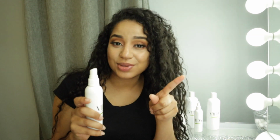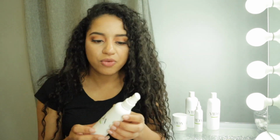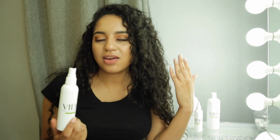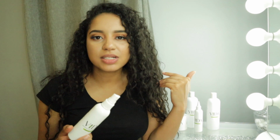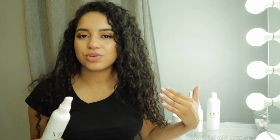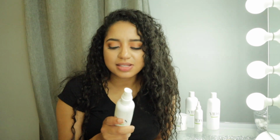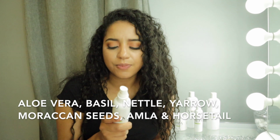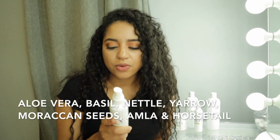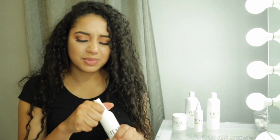The serum mist is really good because you can use it in your hair and then use it on your scalp, both ways. And whenever I styled my hair, like whenever I would straighten it afterwards, you didn't get too much product affecting the way you straighten your hair. It was amazing. So I would definitely use this. This has aloe vera, basil, nettle, yarrow, Moroccan seeds, amla, horsetail, and it promotes hair growth. But the serum mist is really good.